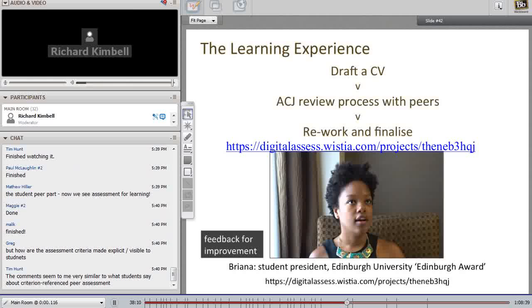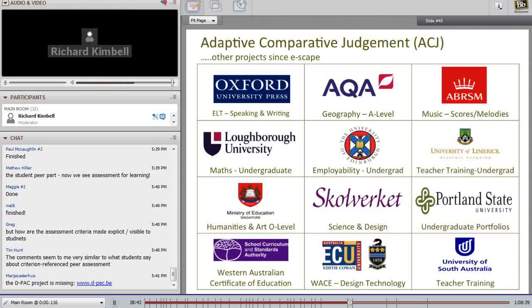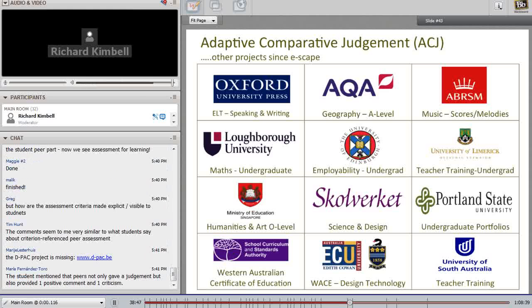Okay, so the work that we've done since 2009-10, when the Eastgate project finished, has been various and in many countries. Everything from the Associated Board of the Royal Schools of Music, English speaking, with Oxford University Press, to the Swedish Skolverket, which is a bit like our QCA used to be in England, the Qualifications Authority. So a number of universities have adopted it within the same role as Edinburgh. And the story continues.